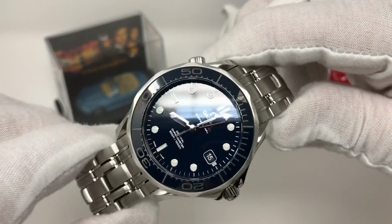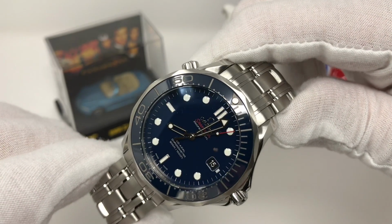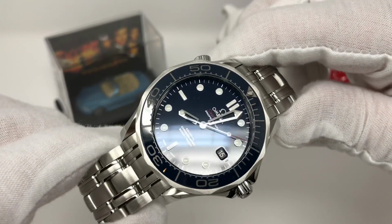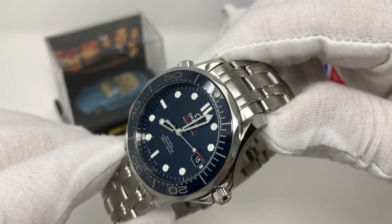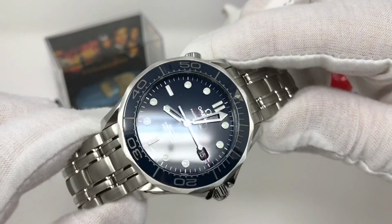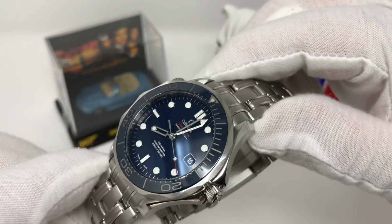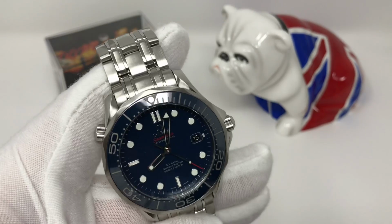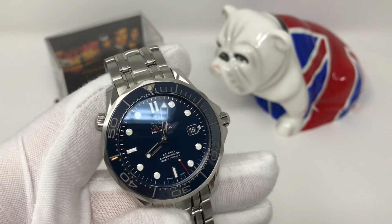I mentioned that if you're not into blue, this version comes in a beautiful black dial version, and I love them both. I truly would not separate which one is my favorite. I happen to choose the blue one because I think it kind of suited my collection better, but they're truly both gorgeous watches.